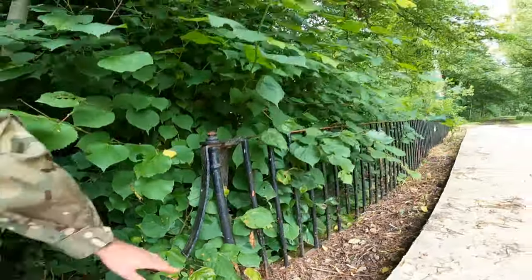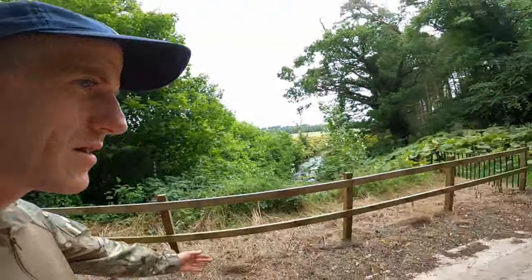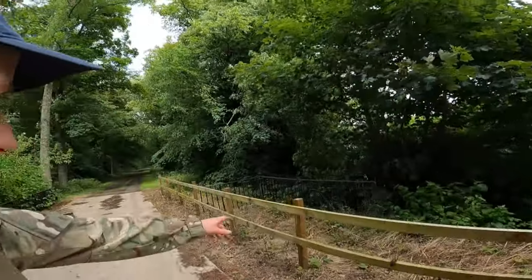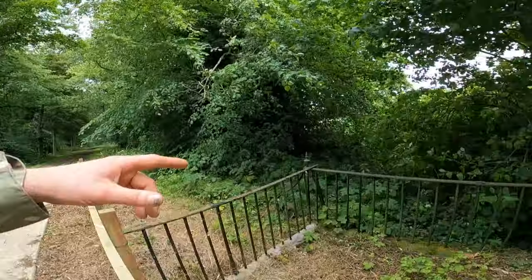So check it out, folks, there's an old bridge along here with some cool ironwork, but it looks like it's recently been modified and renewed, so it's a lot narrower than it used to be. But it's cool to see the old ironwork with the swirly metal, and then it's got those things like urns on the top.